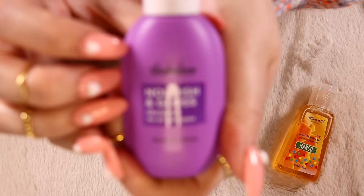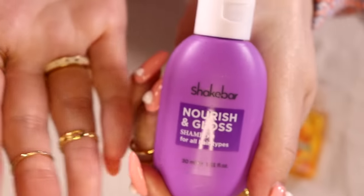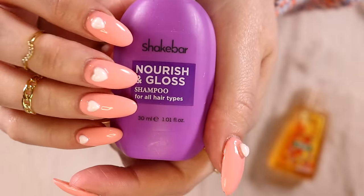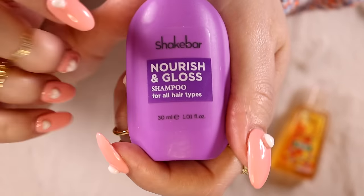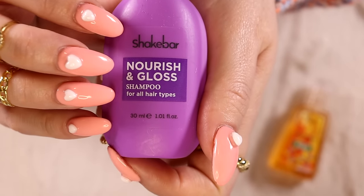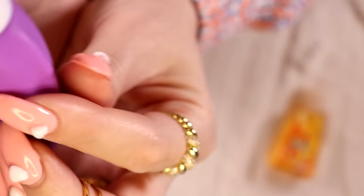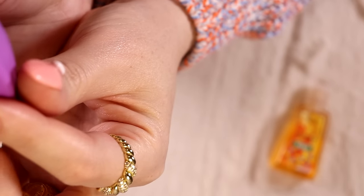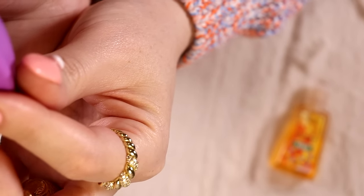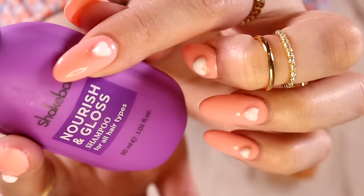So I was right, it's shampoo. You can just tell by the packaging. Shakebar Nourish and Gloss Shampoo for all hair types. So you probably already know if you've watched my videos regularly that I stay away from changing my hair routine too much, but everybody else in the house doesn't care, so things just get used up.